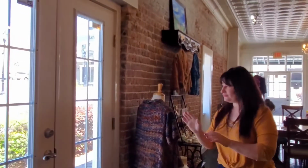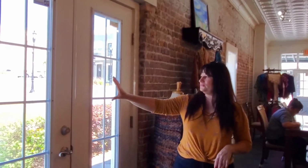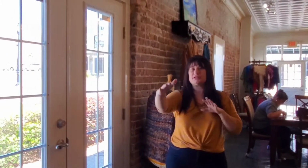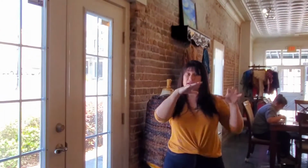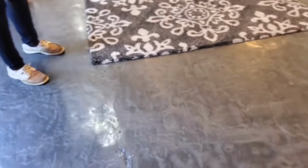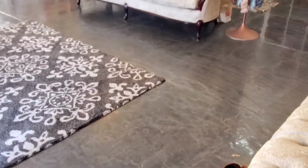The window that is over here was actually a single doorway, and this door right here was actually a sliding barn door. The back of the building slopes down at a 45-degree angle, and that was so wagons could actually back up into the building and drop their dry goods. As you look at the floor, when we redid the floor, we did do a coating on it, but we did not try to take away any of the history from it.